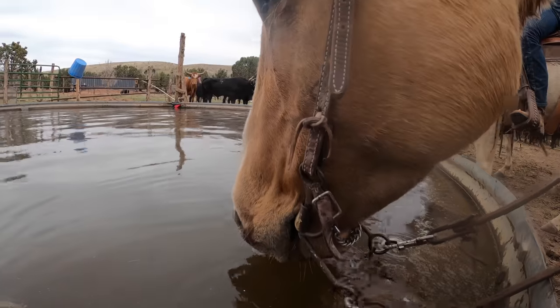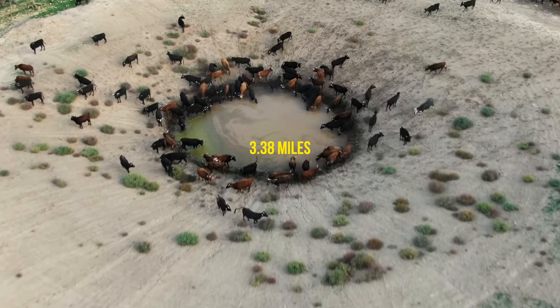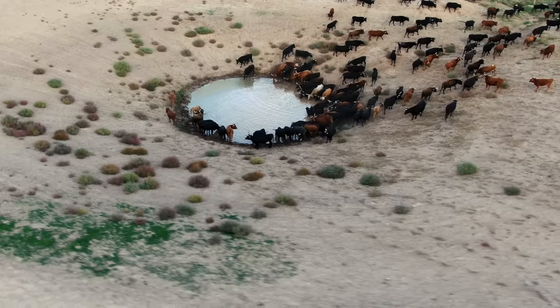This is an important pit stop. In the corral, there's a pond, and it'll be the last place the cattle can get a drink until this evening.